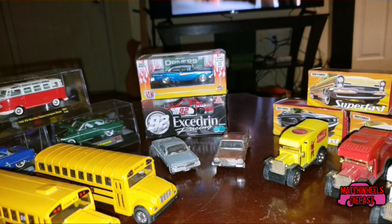So that's it for today. Just a quick look at the smaller models in Dad's collection that I found.